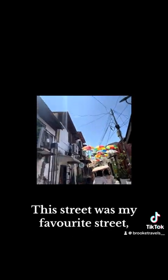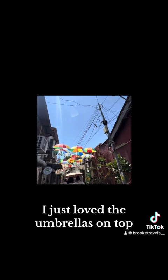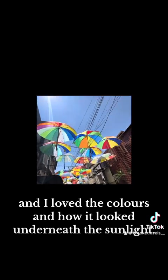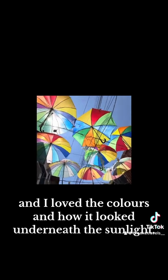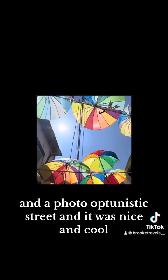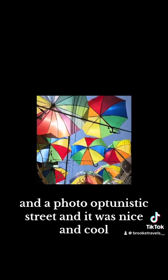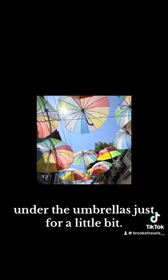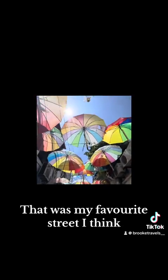This street was my favourite street. I just loved the umbrellas on top, and I loved the colours and how it looked underneath the sunlight. It's a very Instagrammable and photo opportunistic street, and it was nice and cool underneath the umbrellas just for a little bit. Yeah, that was my favourite street, I think.